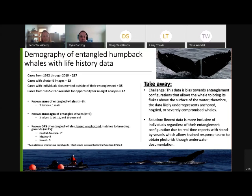We do know the sex of 8 of them, the exact age of 6 of them, and the known DPS based on photo IDs. Those are photos taken in the breeding grounds for 15 of them. So 6 of them were to Central America, 9 to Mexico, none to Hawaii. And using genetics, we could increase the Central American DPS to 8.